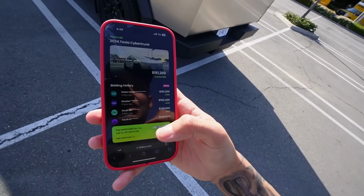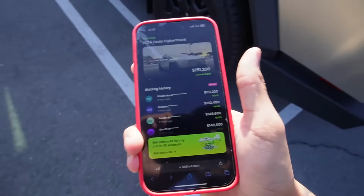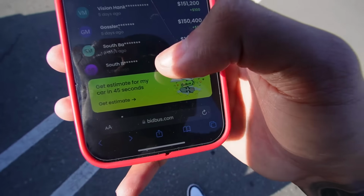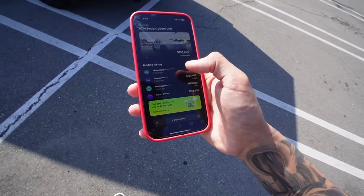$107,000 we got offered, and on this website, just like that, straight from my phone, from the comfort of your phone, $151,200 is the current bid. And again, these are all dealerships that are gonna buy your vehicle, guys.